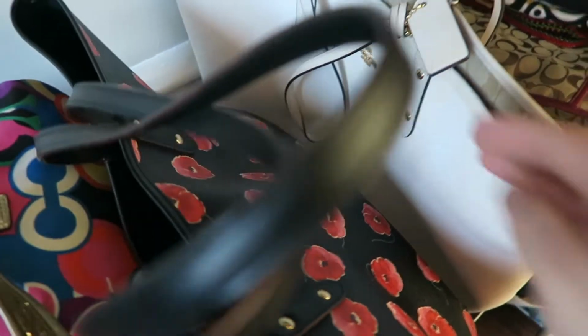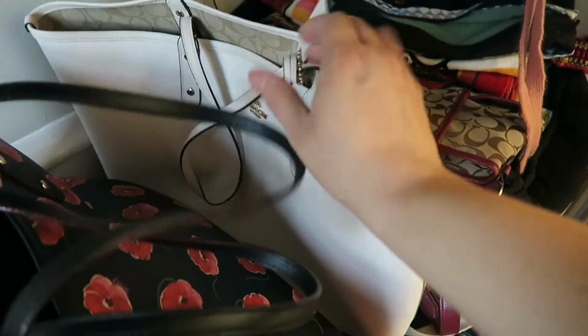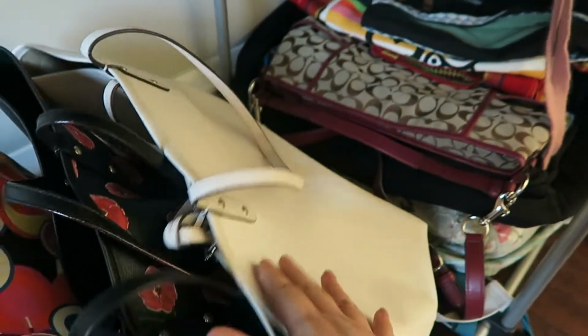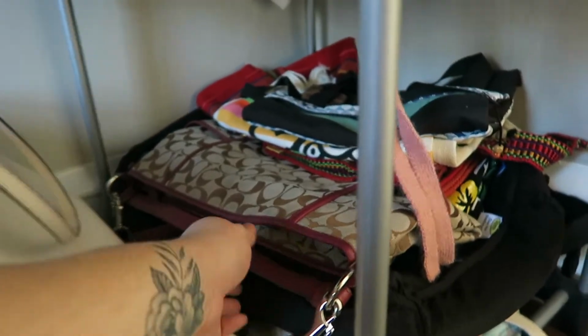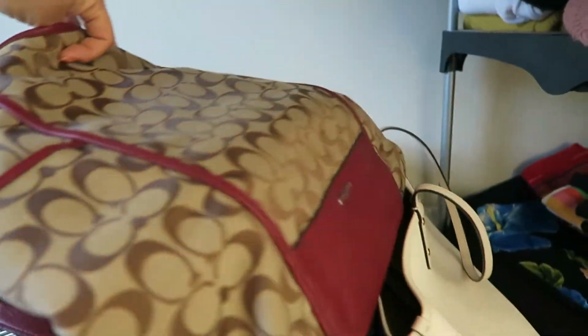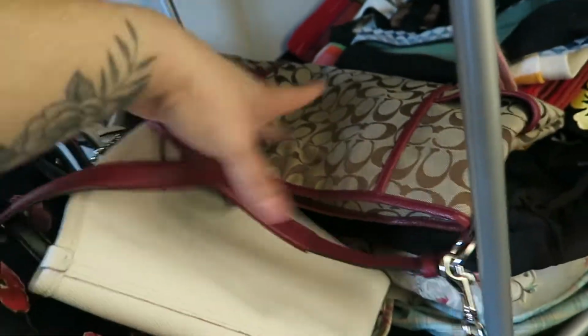And then I have the same tote in white. I used it in this white side last summer, but the summer before that I used it with the Coach logo, like the tan out. So I love that. And then back there I have another Coach bag. So this one's a little bit more floppy, and it's just the classic Coach logo and like a burgundy leather detailing. So this is a little bit more floppy, so I leave it there.